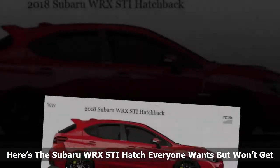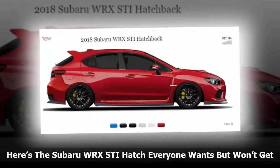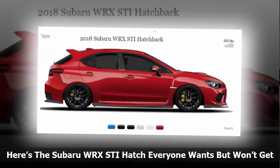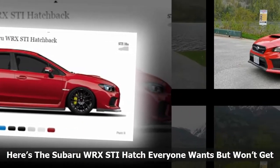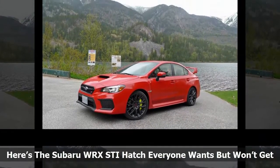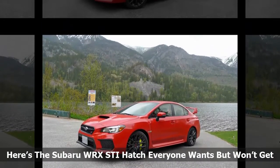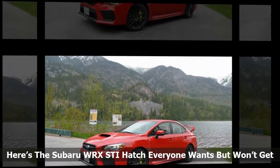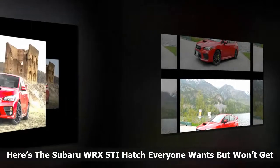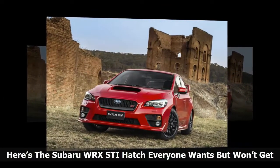The image above is a new 2018 Subaru WRX STI with a hatchback body style. It is not on Subaru's WRX STI overview and build page. It's a good rendering by Instagram user Billion Brad of what the new STI would look like if Subaru offered the performance model in the 5-door configuration. Fans want to know, where's the Subaru WRX STI hatch?